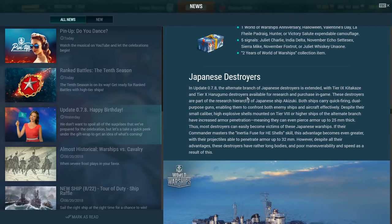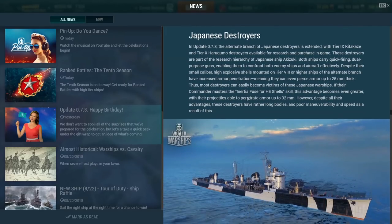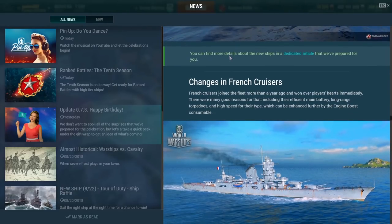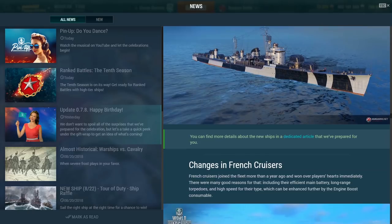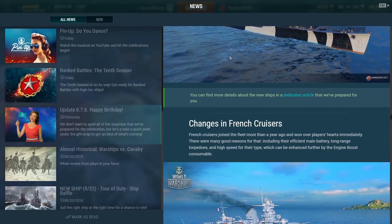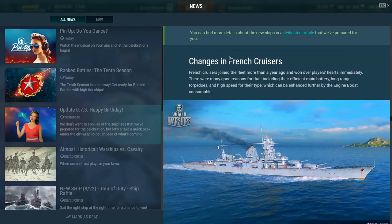I'm sure we are all well aware of the 2 Japanese destroyers that came out, the Kitakaze and Hiragumo. I really don't want to go over the stuff that is very well known. I would like to go over some of the little stuff. These guys are vicious little gunboats. You got to respect them. Be careful. French cruisers have also changed.